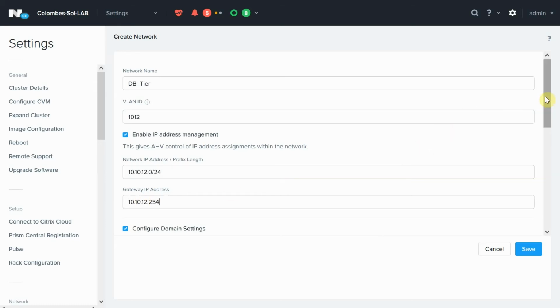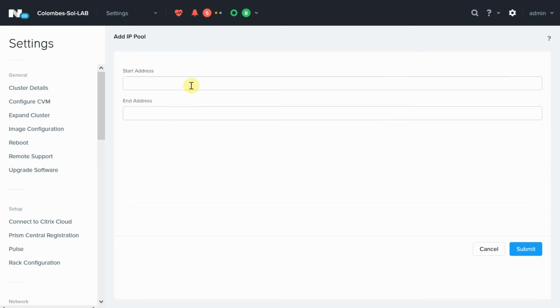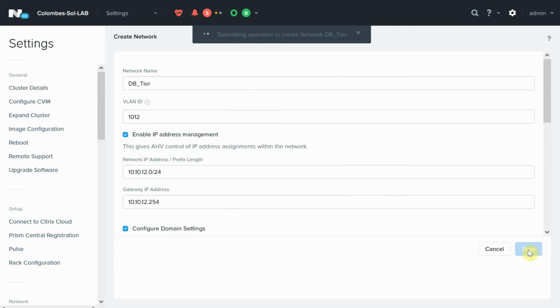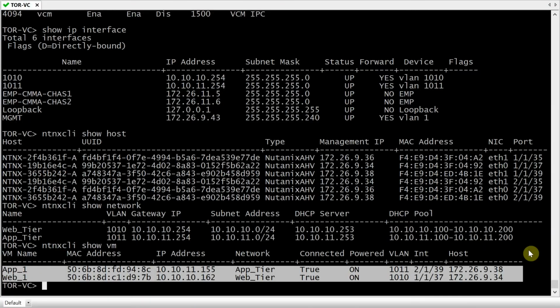I'm not going to bother with the DNS part, but I will configure a DHCP pool such that when I attach a VM or when I launch a VM into this tier, it gets an IP address. So for the scope, I'm going to go with 100 through 200. Click on submit, click on save. And so now this is being registered in the Prism database, and in turn Prism is going and talking to the switch and telling it that now it needs to add an additional VLAN and an additional gateway interface for this new tier. So let's verify that.